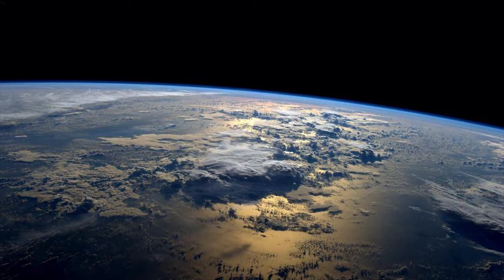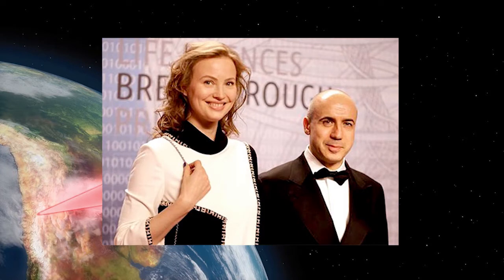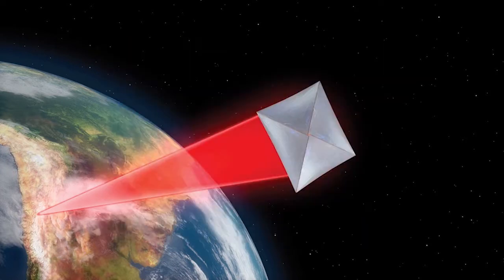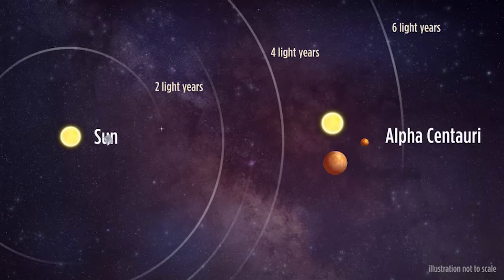The last light sail craft is one that is still in development. Breakthrough Starshot is a $100 million research and engineering program created by Yuri and Julia Milner, aimed at developing new technology to reach new speeds for unmanned spaceflight. The research team's goal is to have a spacecraft that can reach speeds of about 20% the speed of light, or 100 million miles per hour.